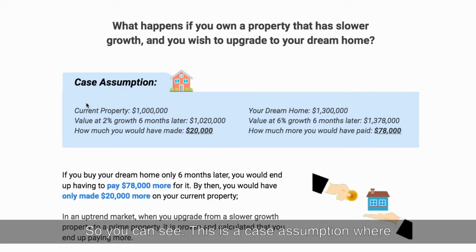So you can see this is a case assumption where your current property could be worth $1 million. And let's assume that 6 months later, your property grows by 2%. So you have made an additional 20,000 by waiting 6 months to sell this property. But after selling, your dream home, which used to cost $1.3 million, is assumed to grow at 6%, much higher than the first property that you own. And now you have ended up paying 78,000 more to own your dream home just because you chose to wait for the uptrend to go up.